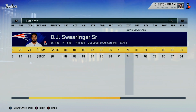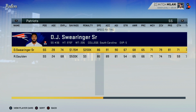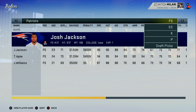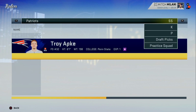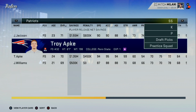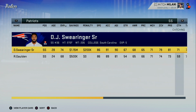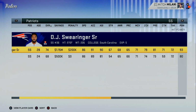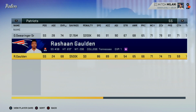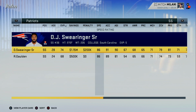So what I was looking for in DJ Swearinger was somebody a little bit different. Like, he doesn't have the speed that the rest of my defense has, but that's because he could play different positions, right? So you look at, I mean, Apke's totally different from Swearinger. Apke's way faster, but he's not as strong, right? 59 strength, that's pretty low. Swearinger has 67 strength, he has good zone, better zone than Apke, and he has way better hit power and all that. So he could actually play linebacker in sub packages if I want him to, or he could play in the box as a strong safety. He just gives me another weapon on defense.